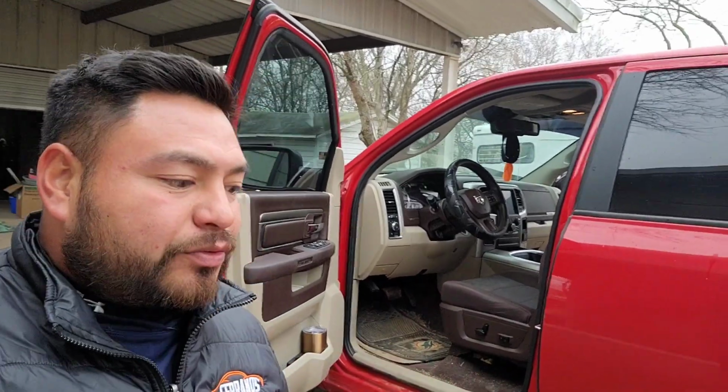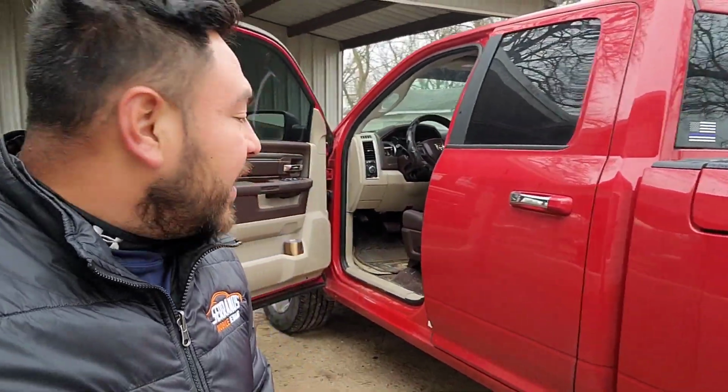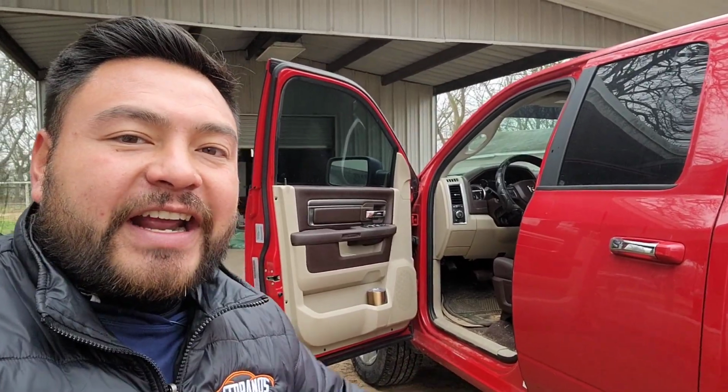But it is a nice cold one again, but the show's gotta go on, right? So we're working on this Dodge Ram. We're doing just the interior on this one again. Weather's about to get crazy, so I don't want to spend a lot of time on the exterior. But let me show you the interior and how we're planning on attacking it, and we will go from there.